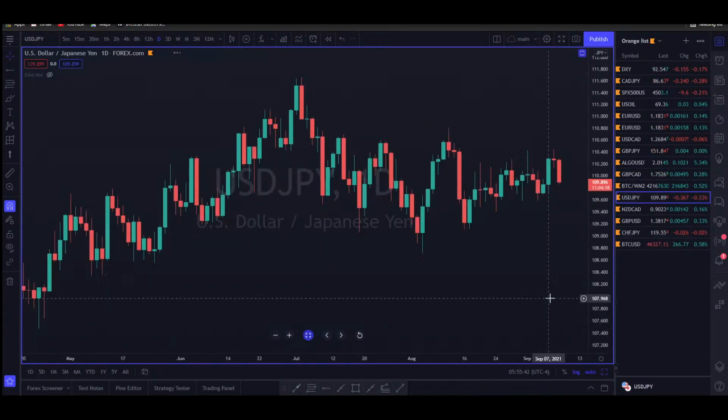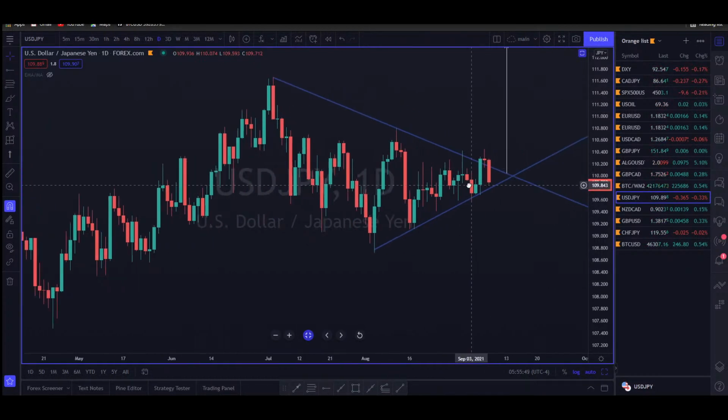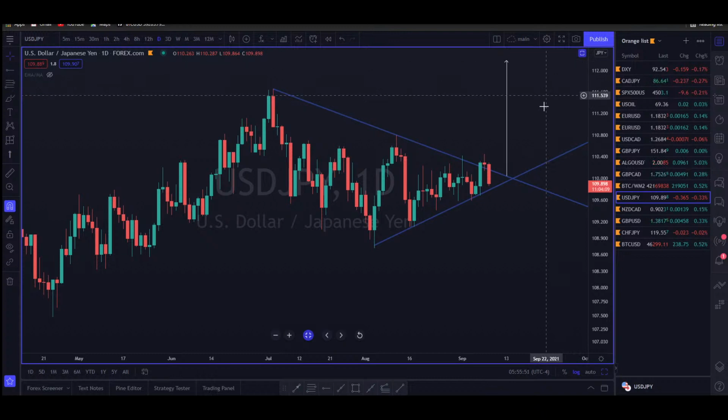USD JPY got some kind of little wedge formation forming up here. Measured move on it, if it does break out, is going to be up here. But this is the thing. I'm not a pattern trader. I only mark these things out for those in the community that are.